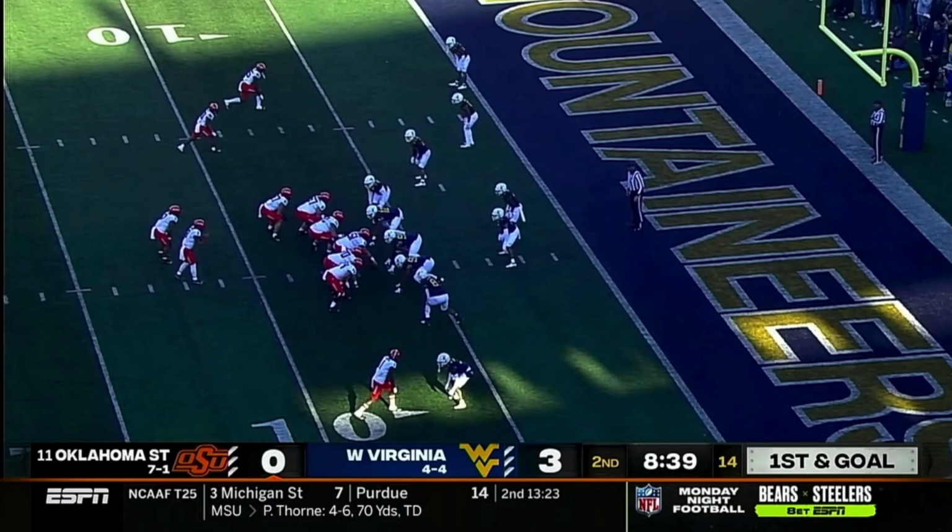Man, how many times have we seen this between Spencer Sanders and Tay Martin? But I think here we just look at the recognizability, right? This is an RPO, so it's on Spencer Sanders to decide whether he's going to hand it off to Jalen Warren on the run or tuck it and immediately throw it, right? And he's got the fade route to Tay Martin. So here's what he sees, right? He sees man coverage across the board, and he sees Tay Martin in a one-on-one.